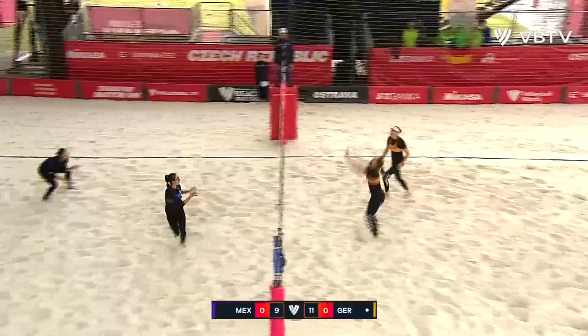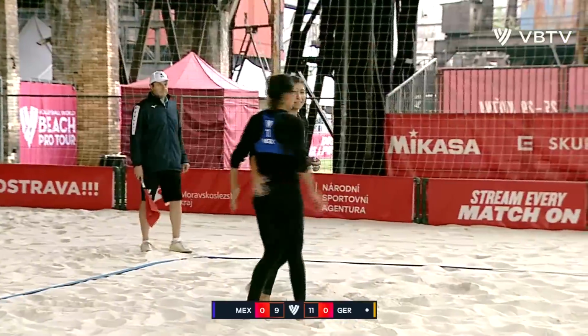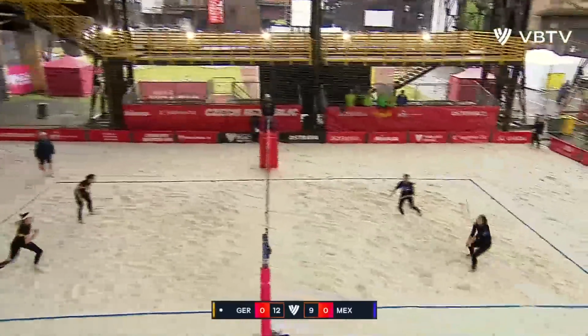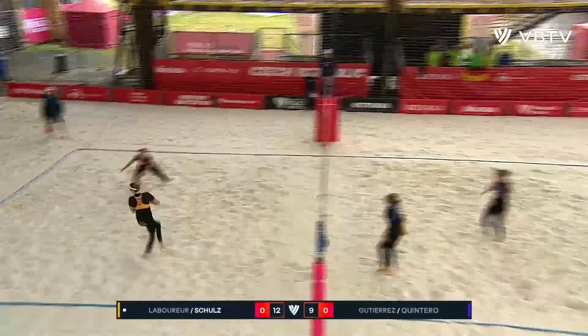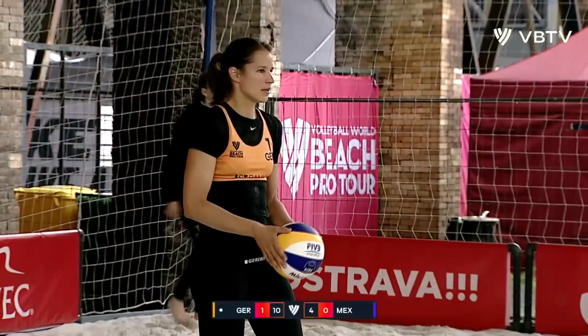She's again defensively being so effective right now, turning defense into offense in the twinkle of an eye. Sarah Schultz hasn't had to stay in block very often, so Mexico need to pound a few balls, I think, to get a bit of respect back again. The block not there. That's better. Deep and on the line.